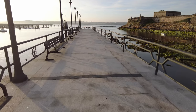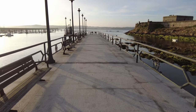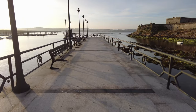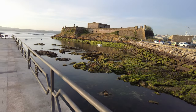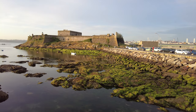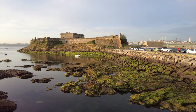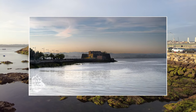Little promenade down here that takes you into this shop here and gives you a look out across the castle. History is, but it looks quite attractive. To do some research.